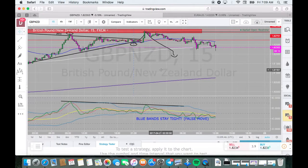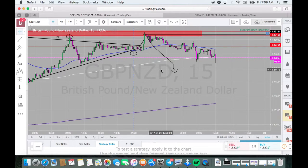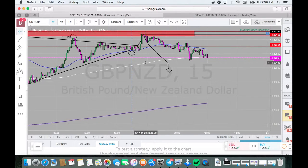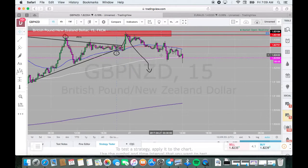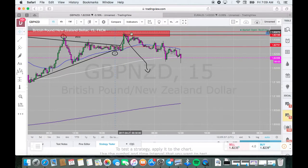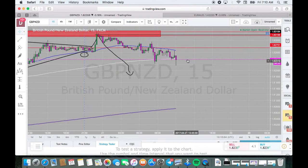What's up? We're back. How are you guys doing? Just want to give you that update again on GBPNZD. You can see we've made it down quite a ways. We're past the 200 moving average now. Finally had price break the 200, so I'm expecting a continuation of the downtrend.